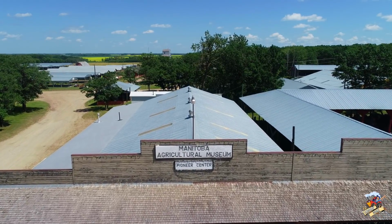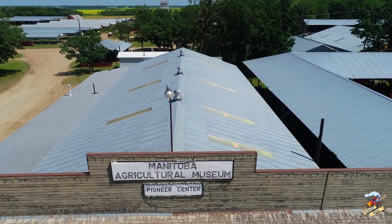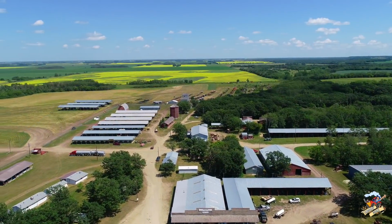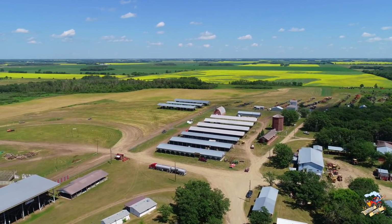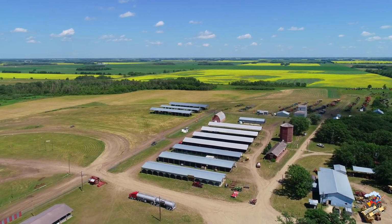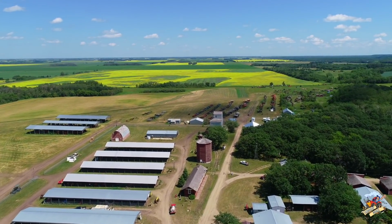I highly recommend that you visit this museum if you're into vintage and antique farm equipment. It's a great place to see, but it does take pretty much a whole day to see everything. While we were here, they were preparing for their annual Threshermen's reunion, which they have every year around the third week of July, so they were getting a lot of the equipment and tractors out. We got to see a lot of stuff being driven around, and definitely had a great day here.